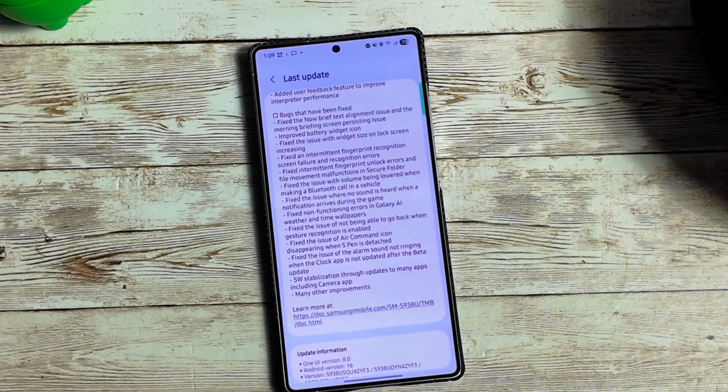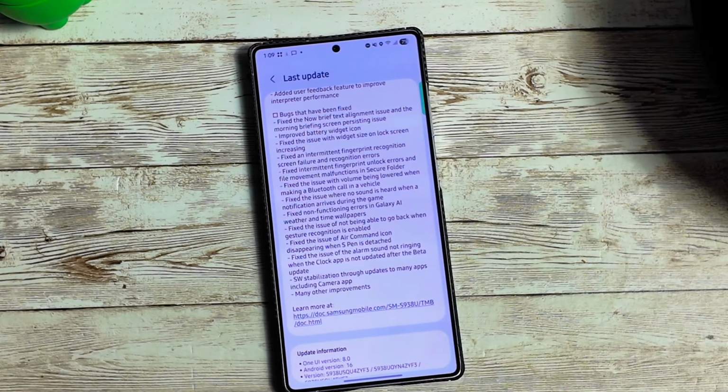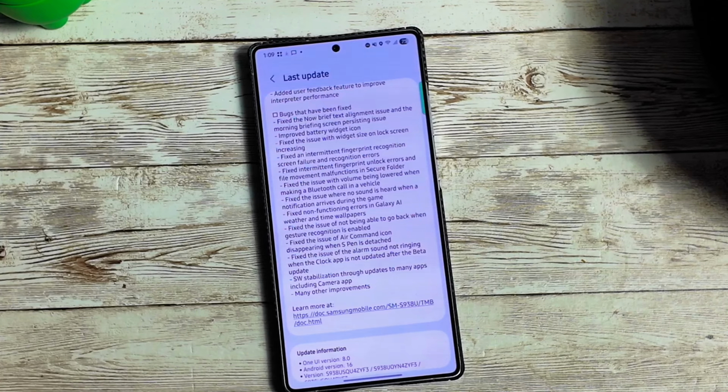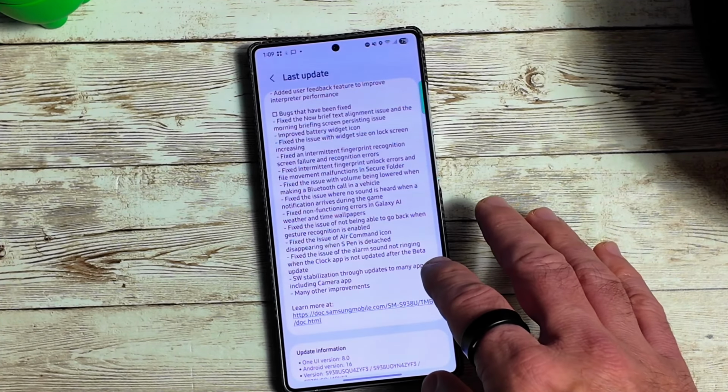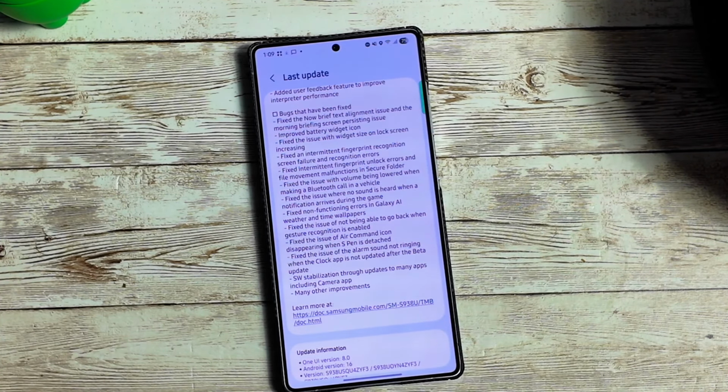Fixed non-functioning errors in Galaxy AI weather and time wallpapers. Fixed the issue of not being able to go back when gesture recognition is enabled. Fixed the issue of the Air Command icon disappearing when the S Pen is detached. Fixed the issue of the alarm sound not ringing when the Clock app is not updated after the beta update.